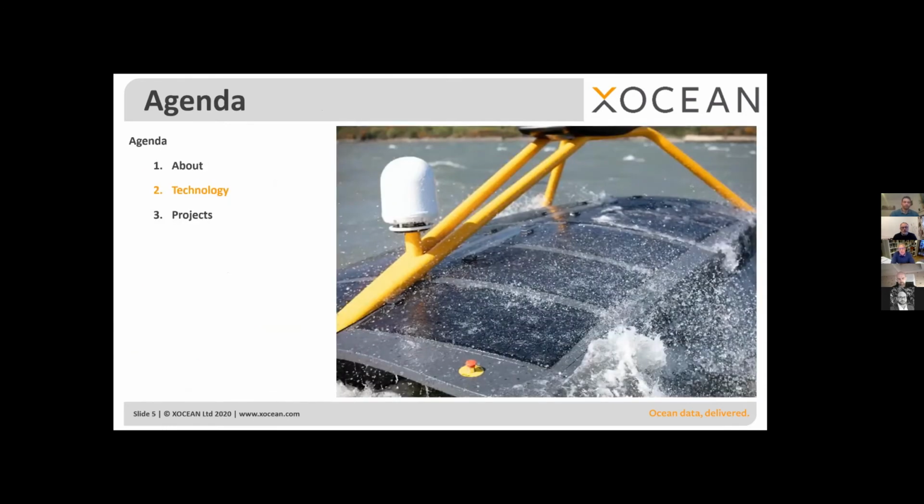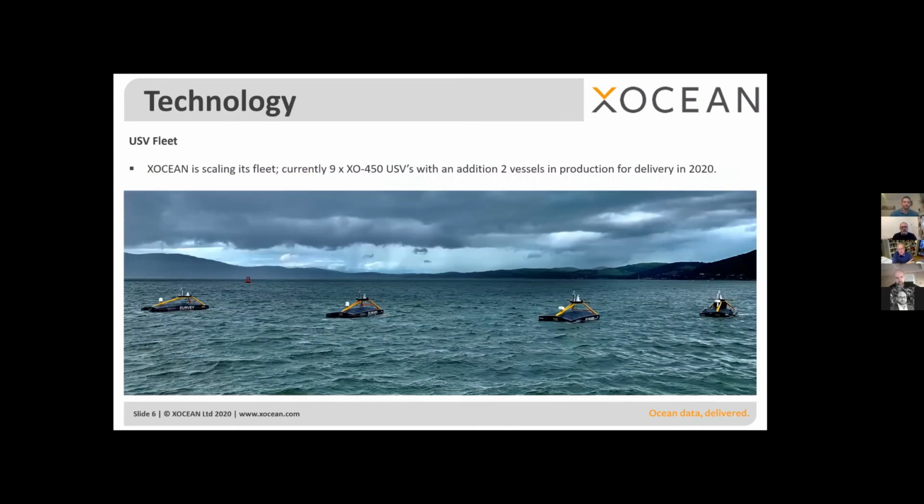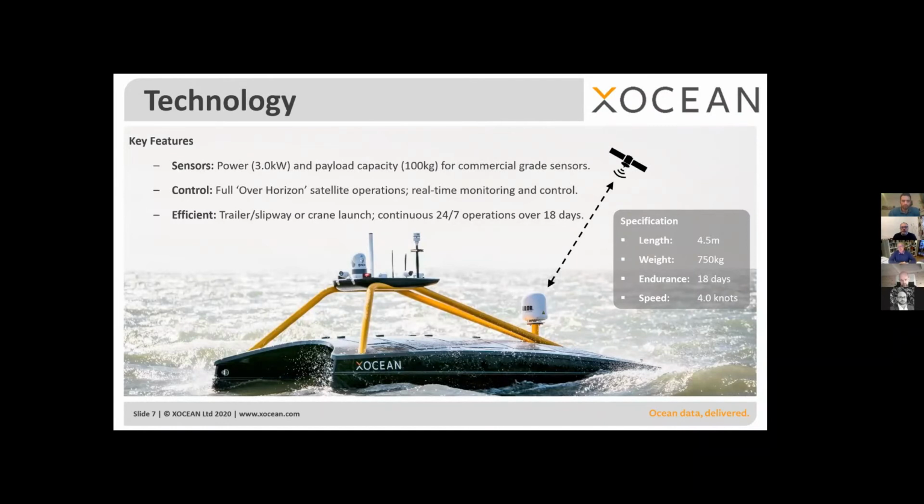So a little bit about our technology. We have the largest commercial USV fleet currently operating. We're up to 9 of the XO450 class, and we have 2 more in production this year. We're also working on larger USVs as well. These are pretty much the size of a large car. They're 4.5 meters long and weigh just under a ton, so they fit in a 20-foot container.